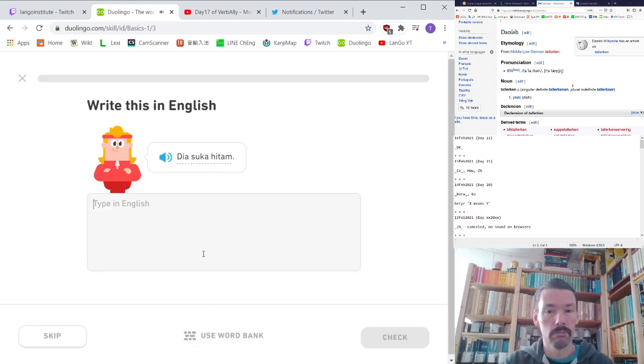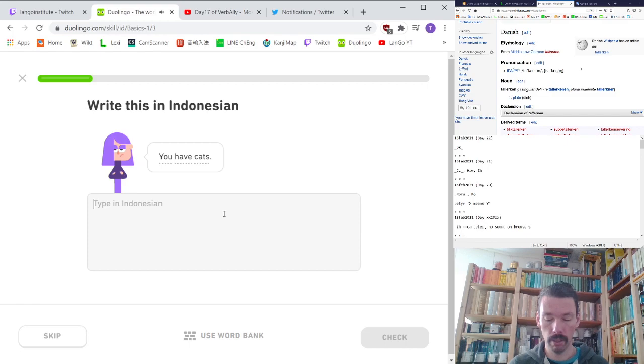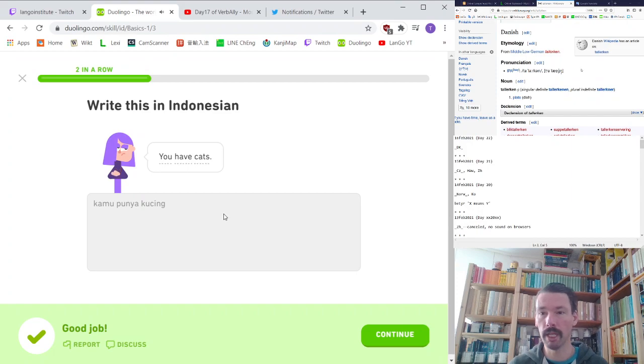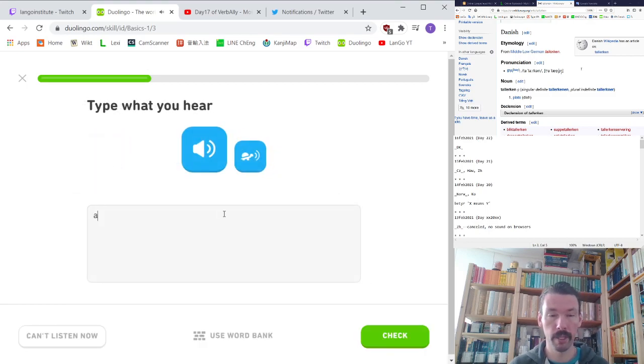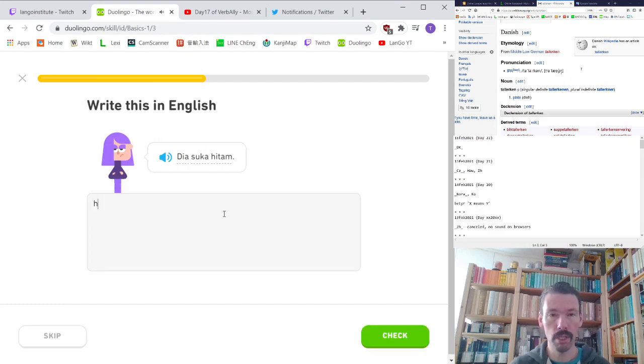Dia suka hitam. She likes hitam, black. I think just the color black. You have cats. Kamu punya kucing. NG also looks like two consonants, but it's a single sound like in English sing. From a phonetic perspective, it's just a single consonant sound that happens to be written with two letters. Kamu kuat. You are strong. Dia suka hitam. He or she likes hitam again, color black.